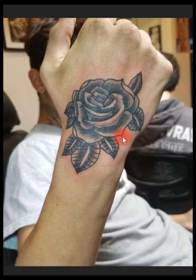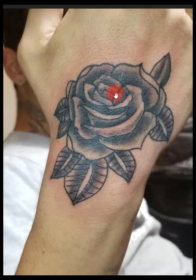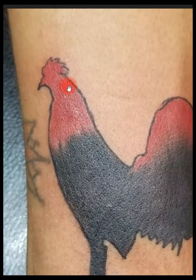And I think it just goes to show a lot of cutting corners, a lot of simple designs like this one. Look at the same leaves. All those leaves are exactly the same, and they just use one tone of gray to shade this. That's very, very disappointing. Here's a black cock with red tips, and look at the line work there.